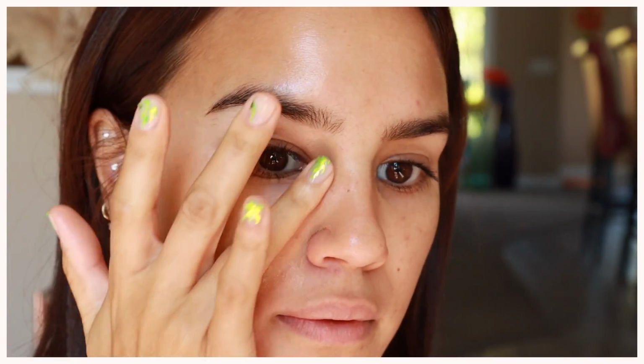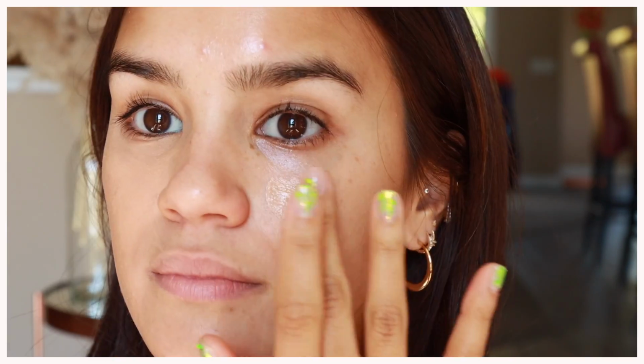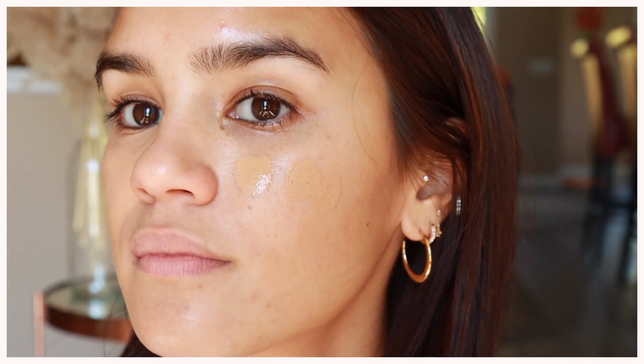It does get a little bit more coverage if you layer it, but really nice for the person who doesn't want a ton of coverage or just wants to feel like they have a little bit more of an evened out skin tone but doesn't want the fuss of having to put on a traditional foundation. You just bam, bam, bam, put it on with your fingers. It blends in. I will say it does tend to get a little bit more greasy throughout the hours of the day, so definitely something that you'll want to set with a powder.